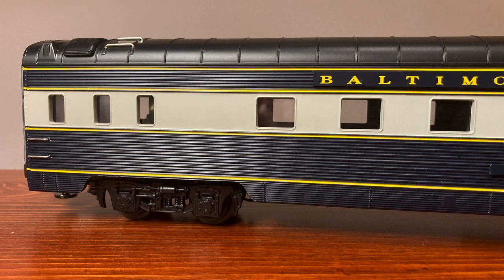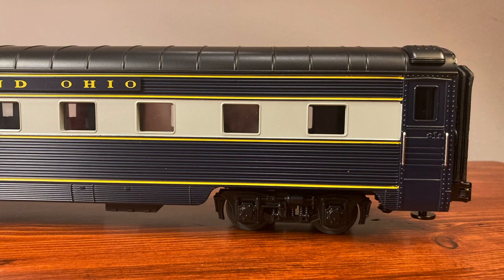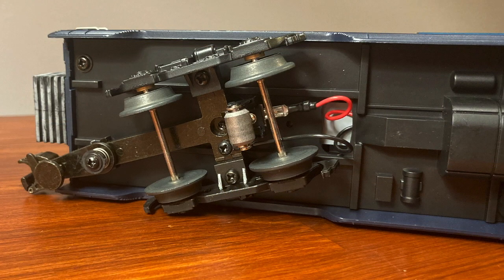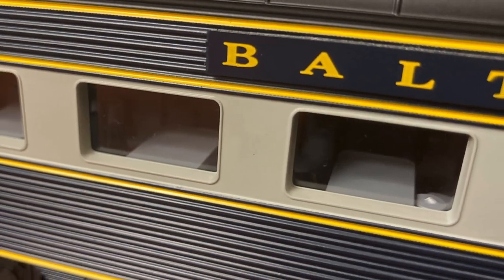MTH has labeled these as 70-foot scale passenger cars. They're nearly 18 inches in length if you take into consideration the couplers at each end. They'll operate on O42 track, and it may not be fair, but I can't help but compare these to the Lionel passenger car that I just recently repainted.